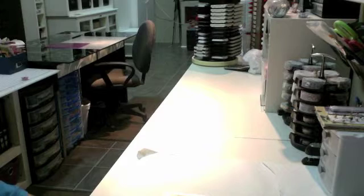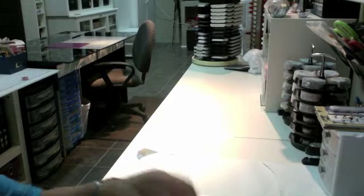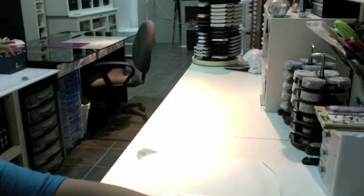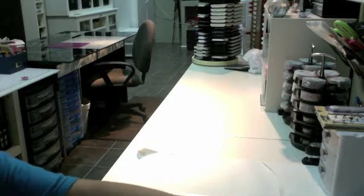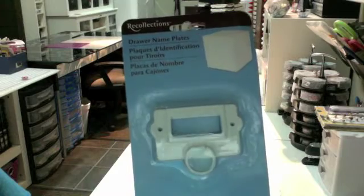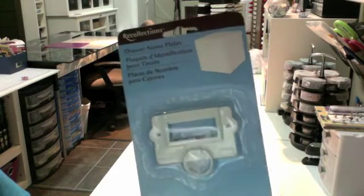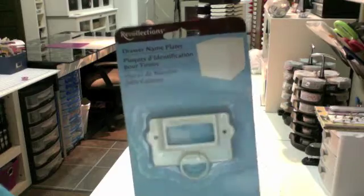And so I picked up nothing but clearance, and I only picked up one regular priced item, and I forgot to use a coupon on that. I just couldn't believe it. I guess I was too tired already. So anyway, I picked these up. I think I want to use these on some of my drawers. They're pretty cute. And there's three to a pack.